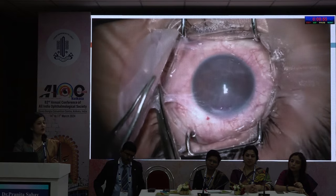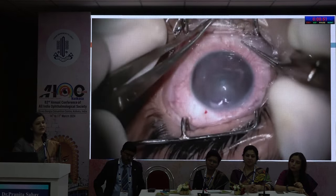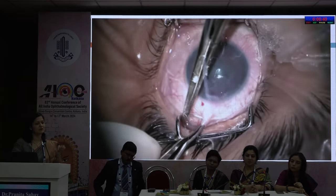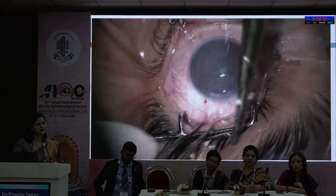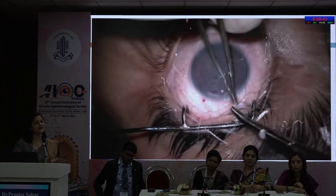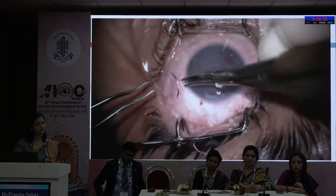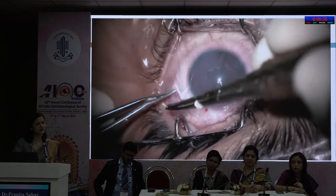Now, in case your ulcer is too deep and you think that the cornea is thinned out, you can even do a multi-layered AMG. That is, you put a small patch in the site of the ulcer, and over and above that, you put a full layer of AMG covering the entire ocular surface, which will protect it from the giant papillae rubbing onto the corneal surface and also help in the epithelialization.